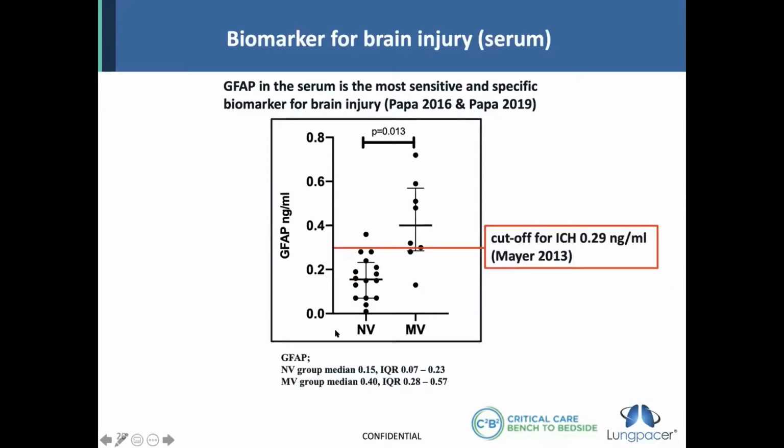And the cutoff for intracranial hemorrhage, which means stroke. Hemorrhagic stroke is when there is a rupture in a vessel inside the brain, and a lot of blood is thrown inside the brain tissue. So this is a very catastrophic disease. The cutoff to identify intracranial hemorrhage is 0.29. Of course, again, there are different species, but I'm using this data just to point out how mechanical ventilation can or might induce brain injury.